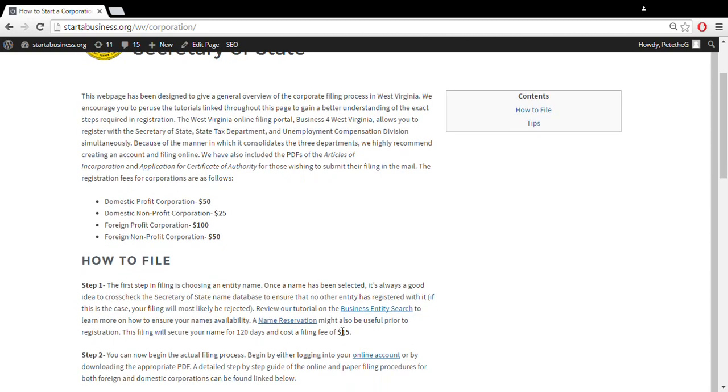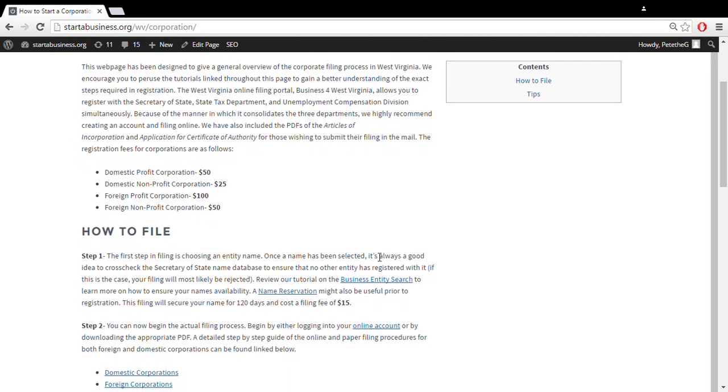If you don't want to file with all three at the same time, or you don't want to file online, you can also download the PDF of the Articles of Incorporation, or the application for Certificate of Authority, and you can send those once completed and printed off through the mail with the appropriate filing fee.